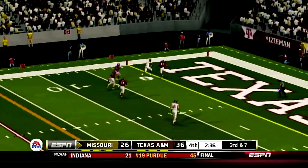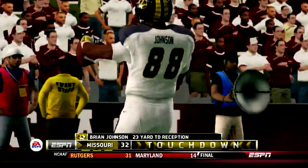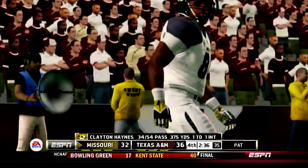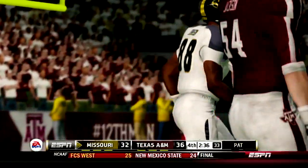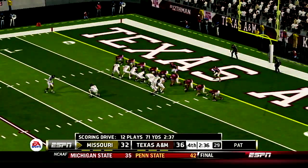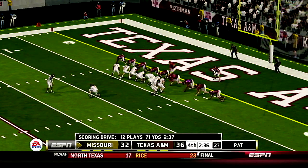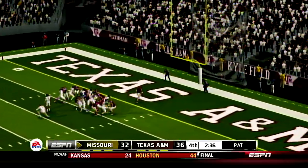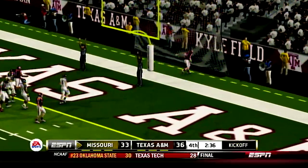Rifles it left. Puts it right in his hands. Touchdown. Here's the extra point to draw within 3 points. And he tacks on the extra point.